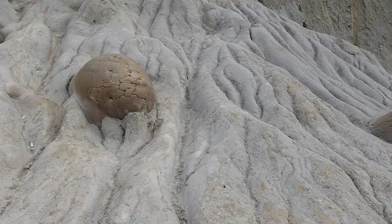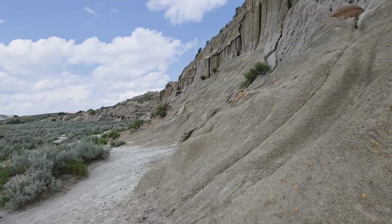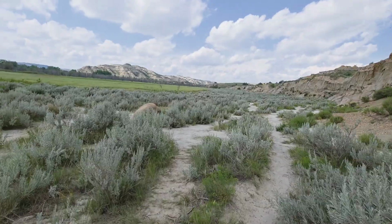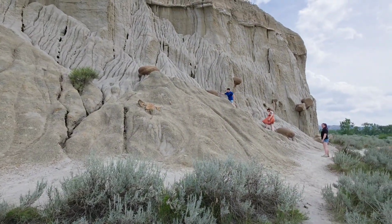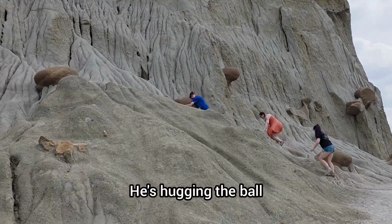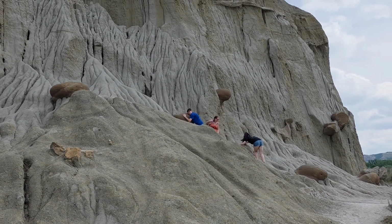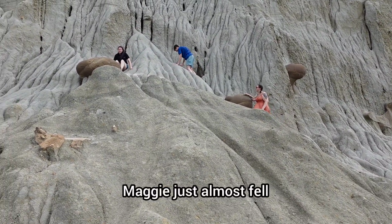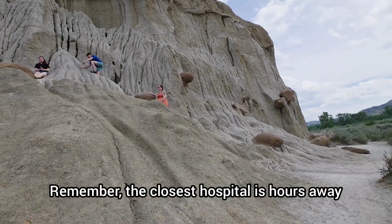Almost fell. Looks like it's from Mars or something through here. There's another cannonball thing over here. Oh, there you go. That's nice. Good job, guys. He's hugging a ball. Like a little frozen piece of space poopy. You can tell by the peanuts. That's his best friend. Maggie just almost fell. Pretty high up. Remember, the closest hospital is hours away.